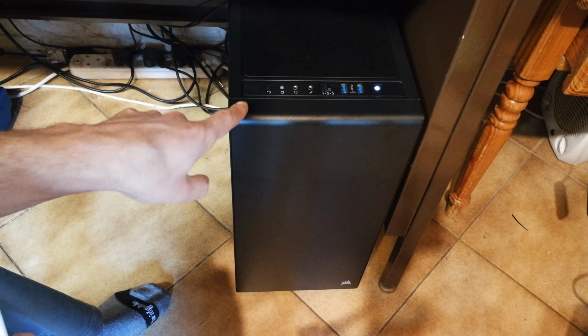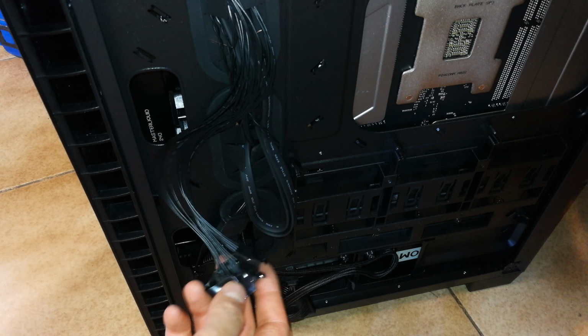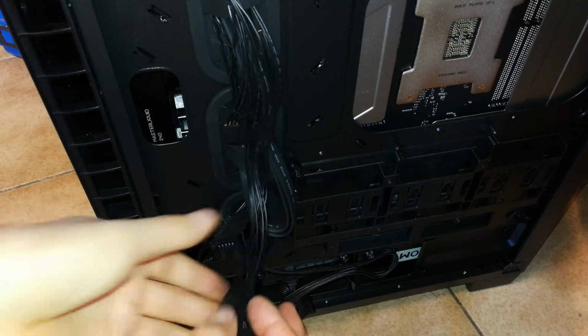Alright, so let's look inside and have a look at how the fan controller is actually going to work. To control the fan speed, you'll have to plug in, this happens to be a SATA power cable connector, so that means your fans will be fed from a SATA. You'll need an additional SATA lead available from your power supply. So there's a SATA male to SATA female, and when you've got that plugged in, it'll provide power to these 4.